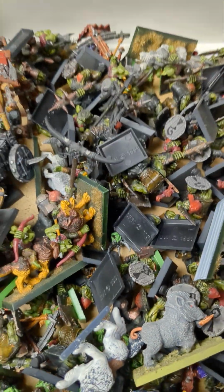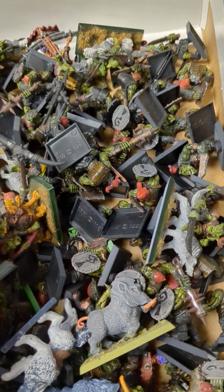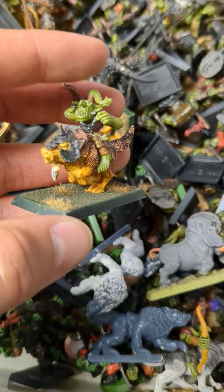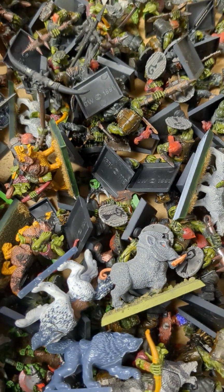I love orcs. I love them. They make me so happy. It makes me so happy that they exist. I love to see them painted. I love to see them half-painted. I never, ever want to have an orc army or paint one because, good, no. But yeah, super cool to see this. And these guys, I think, are fantasy orcs.